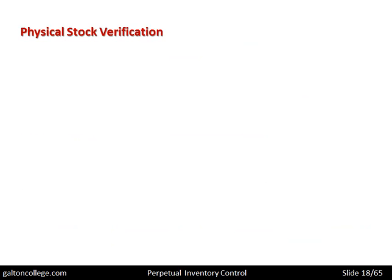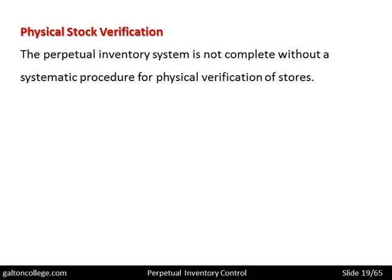Now, physical stock verification. The perpetual inventory system is not complete without a systematic procedure for physical verification of stores. It's important that stores holding perhaps even thousands of items, and some of them high value, have a process of verifying their stock, verifying that their records are accurate.